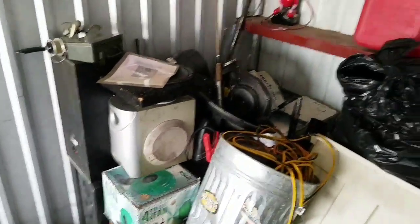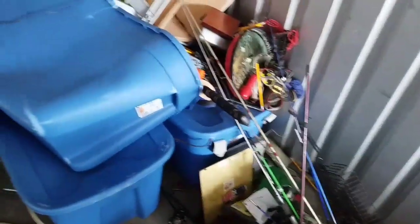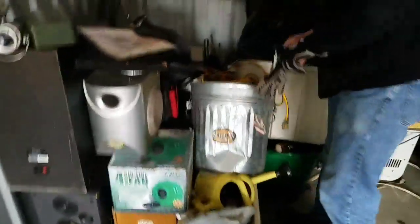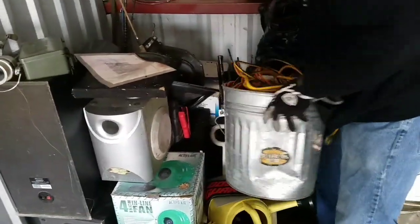All right, look at all this stuff we still got to go through. So we're going to check out this corner, and then we still got uno, dos, tres, totes right there. So let's take a look. What do you think, Josh? Start with this garbage can, how about that? It's got the stickers on it.